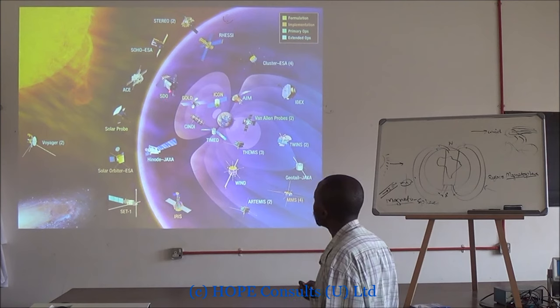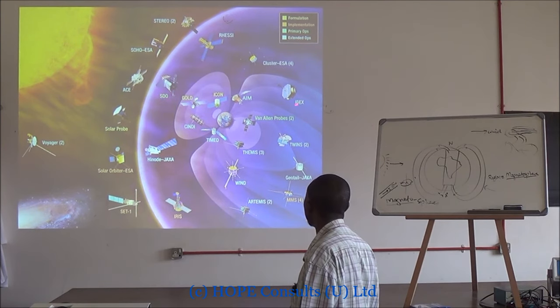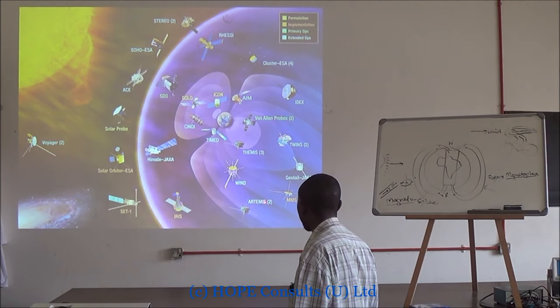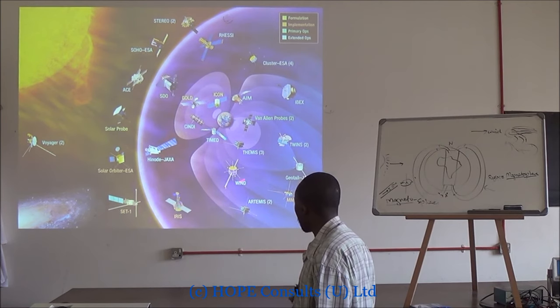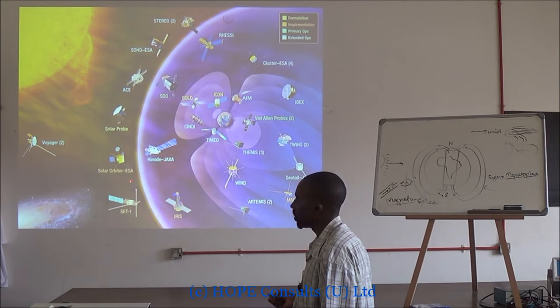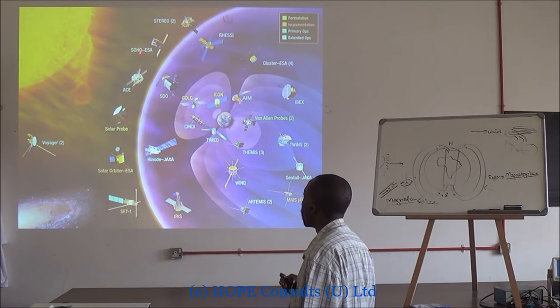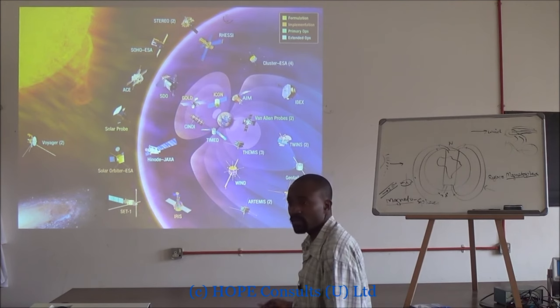That's why we have SDO, Solar Dynamics Observatory, we have ICON, IMAP, the Van Allen Probes, THEMIS, Wind, JAXA, this is Japanese. Then Cluster, Solar Orbiter, ESA is the European Space Agency, Solar Probe, Voyager, SOHO, Solar and Heliospheric Observatory, which is also for the European Space Agency.